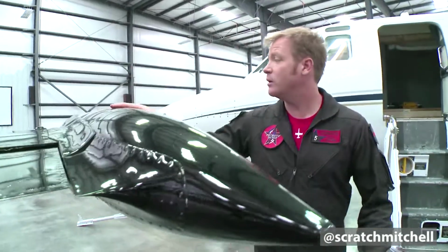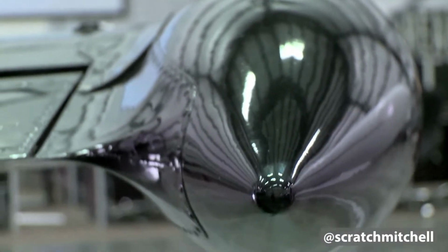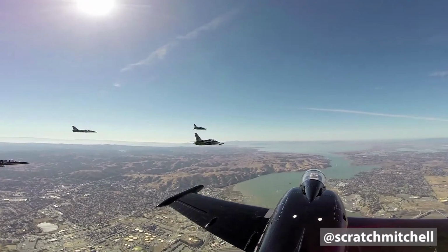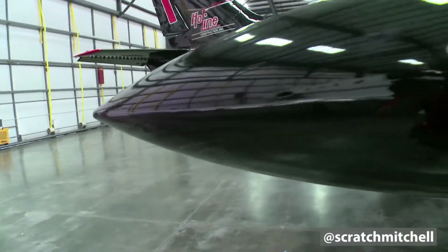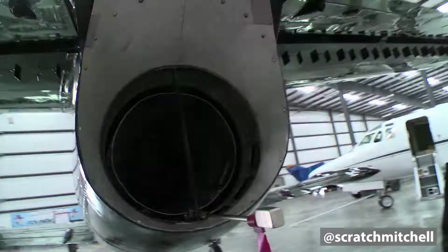Next thing I'm showing you here is the tip tanks on these. A lot of kids ask us, are those bombs? No, they're not. These are actually for fuel. When we're flying long range, we actually fill these up with gas. We have to remove the gas out of these before we fly the show. You can't do aerobatics with fuel in the tip tanks, so that's important for us to keep an eye on.